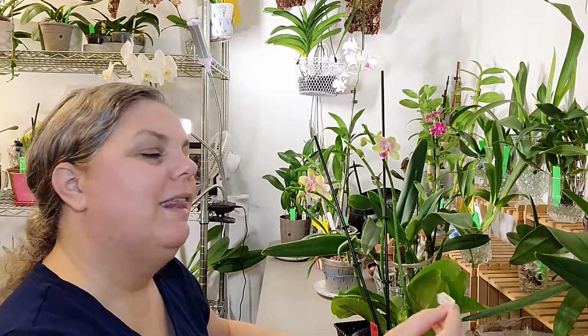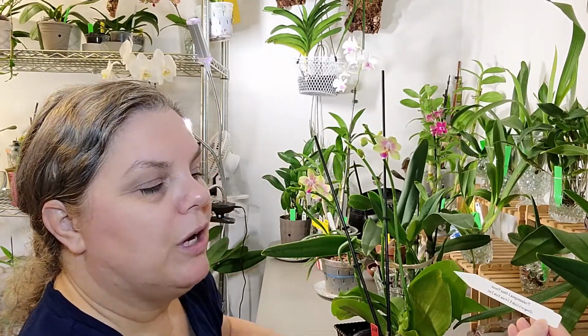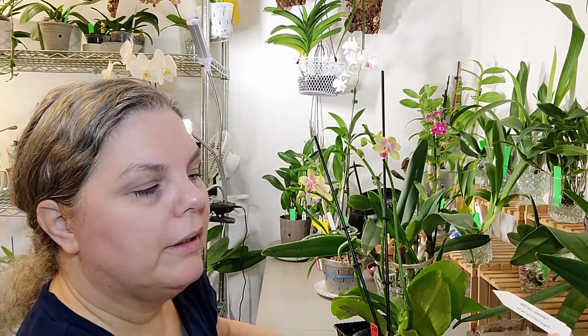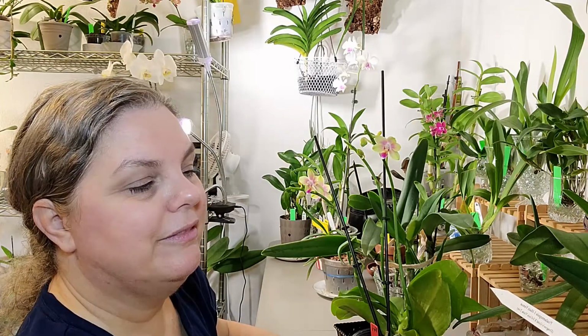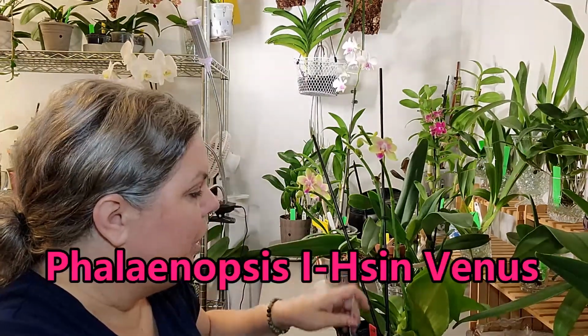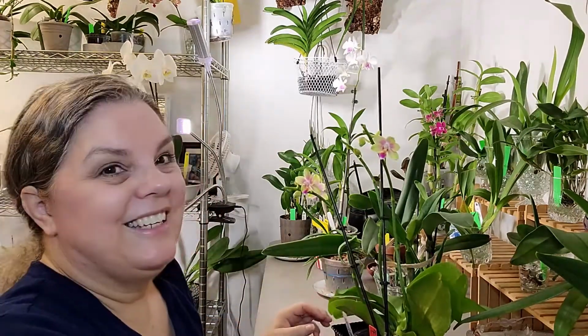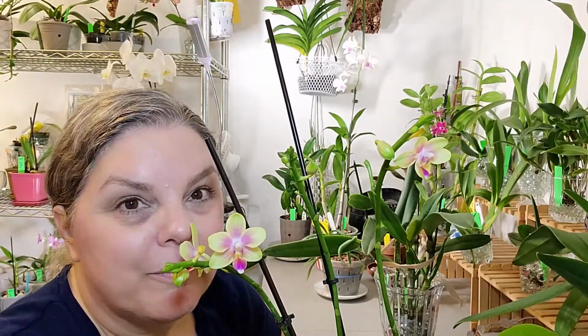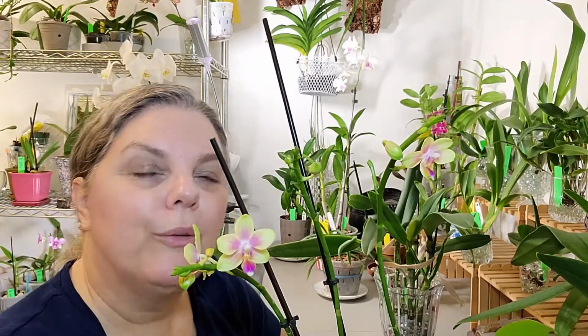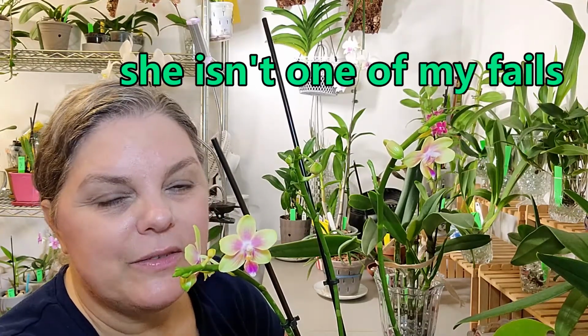Yeah, that's her. This one, I love it, my Phalaenopsis Icen Venus. It's a cross between a Dragon's Gold and an Icen Viola Trias. This is the one I ordered online from Brookside Orchids. And she is the one Phalaenopsis that I ordered that actually gets a smell in the early morning hours when it's cool. She has just a tiny hint of citrus.